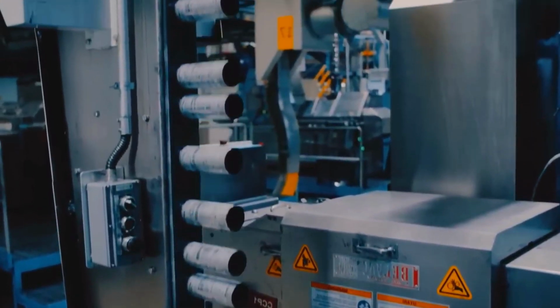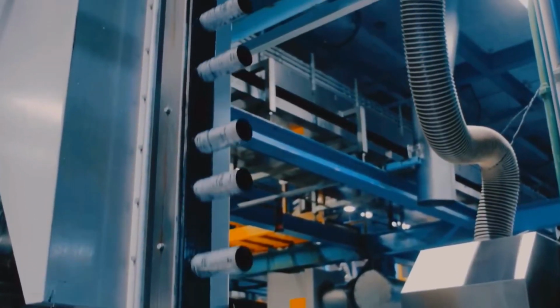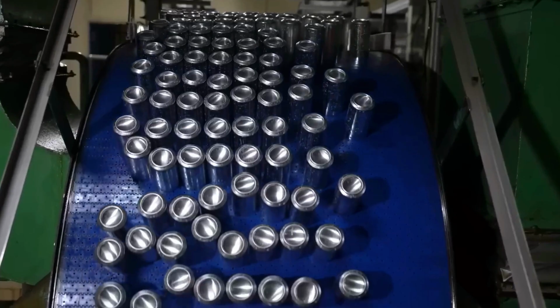Can lids are manufactured from solid aluminum sheets and put into a press to cut open the lid and attach a pull ring. They produce about 6 million cans at this factory every day and send them around the world.